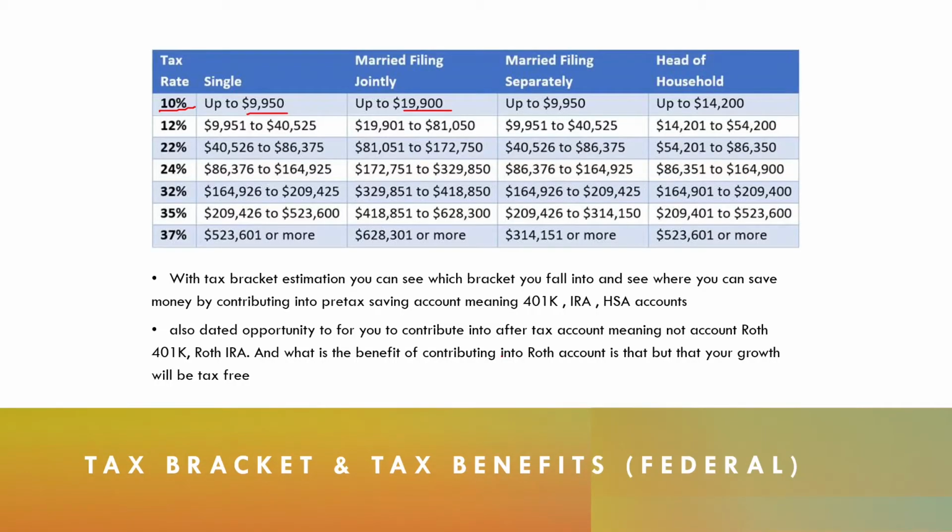So your taxable income is divided into different brackets. We can see if you earn up to 9,500. Let's take a look at it. This one appears as a single person. We can see your bracket would be 10% if you earn up to 9,950. If you earn more than that, up to $40,000, your tax rate would be 12%, and anything above this amount, your tax rate is 22%.